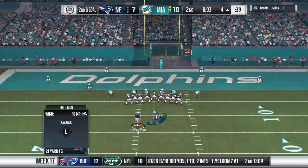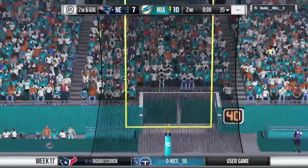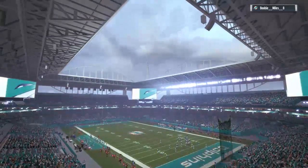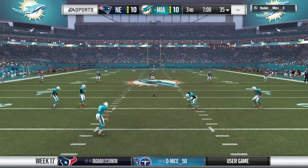So 3 seconds here remain in the half. On is the field goal unit to see about getting 3 points. This will be just a 21-yard attempt. And Gostkowski's kick is good. So we've come upon halftime here in Week 17 as we send you up to Orlando. And with our EA Sports Halftime Report, here's Larry Ridley.